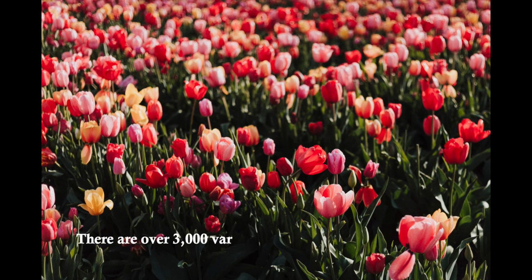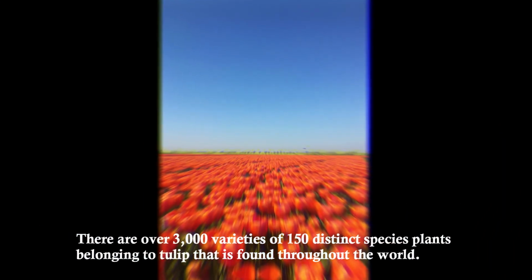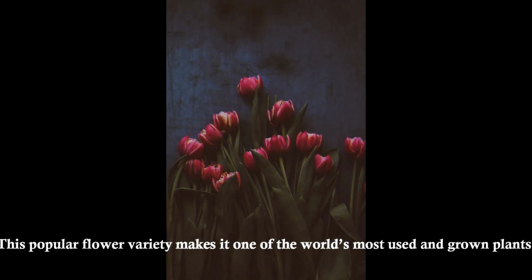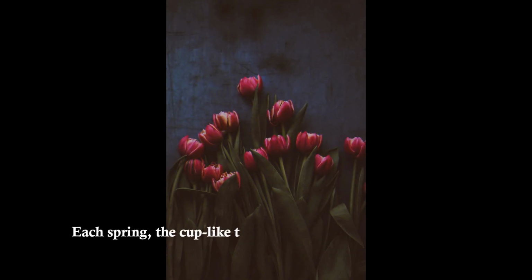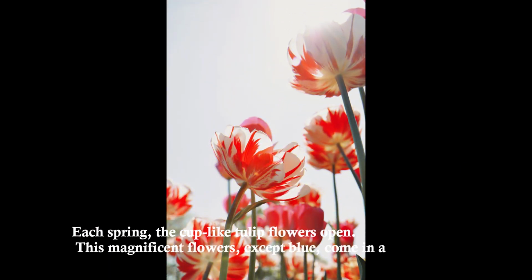There are over 3,000 varieties of 150 distinct species of plants belonging to tulip that are found throughout the world. This popular flower variety makes it one of the world's most used and grown plants. Each spring, the cup-like tulip flowers open. These magnificent flowers, except blue, come in all the colors.